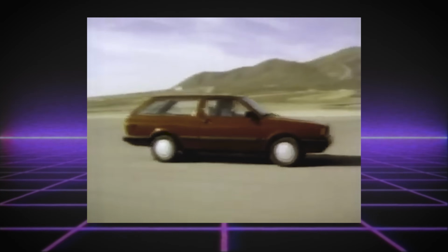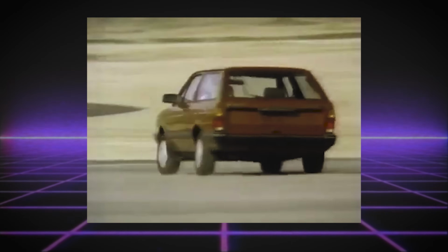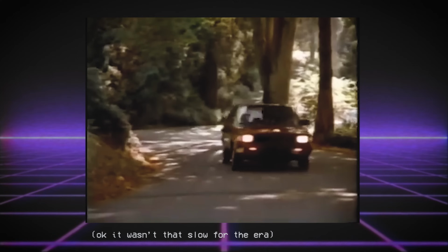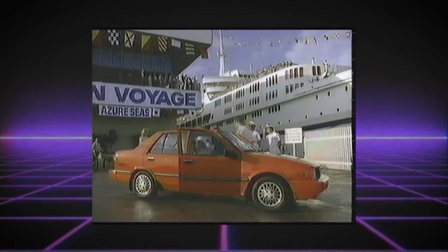Powered by a longitudinally mounted 1.8-liter inline-4, the Fox produced a whopping 81 horsepower. An 11-second 0 to 60 time was nearing snail territory, but it still wasn't as slow as an Excel. And it actually had independent suspension, a rare sight on an economy car from the era.